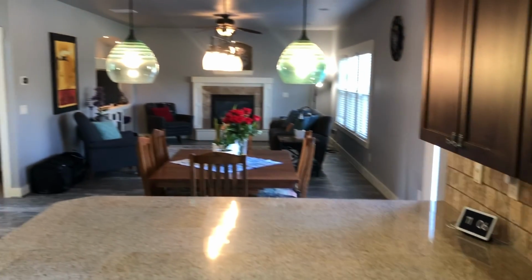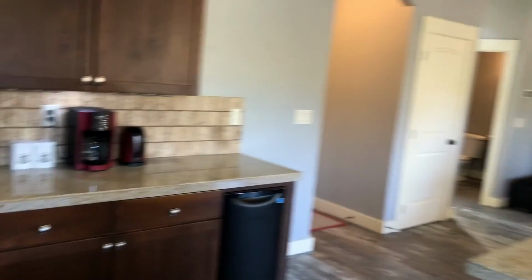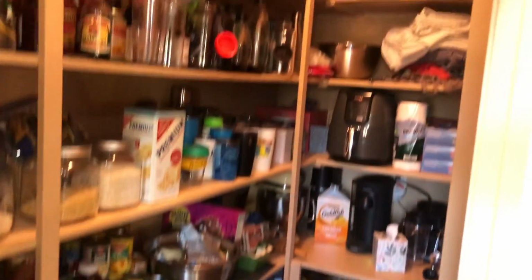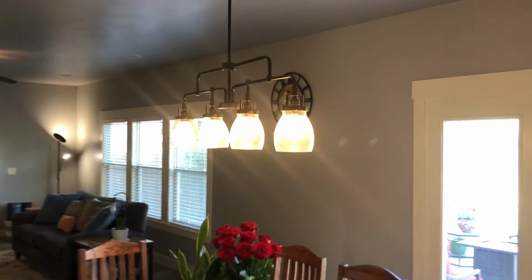We have the drop pendant lighting here in the kitchen. And a nice deep corner pantry as well. Sorry if I'm making you dizzy. But nice, spacious, deep pantry. And again, we have a nice light fixture here.